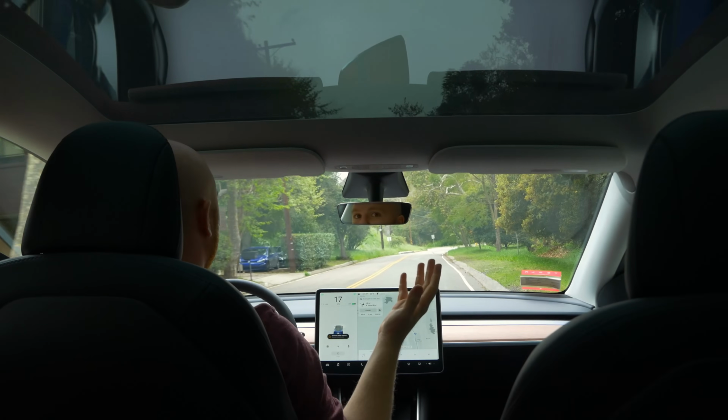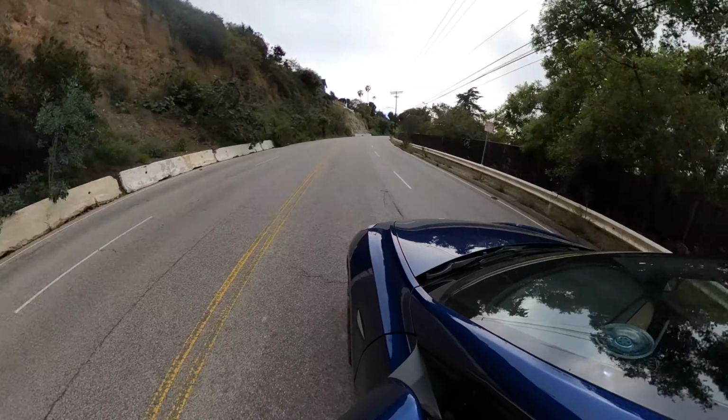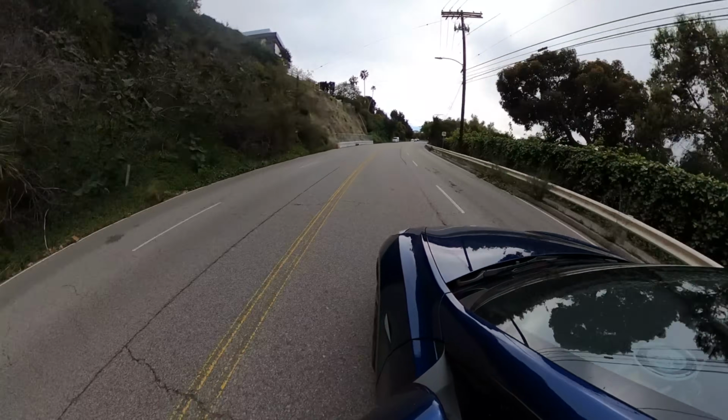So I'm driving in a bunch of windy roads right now, and this definitely sits higher than a Model 3. You can totally feel it. We know it sits higher, we know the ground clearance is higher, but you can definitely feel it when you're inside the car driving it. It's higher. It feels more like an SUV than it does a sedan.